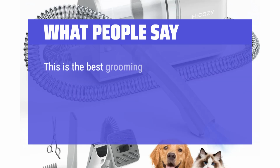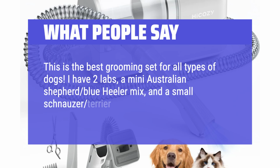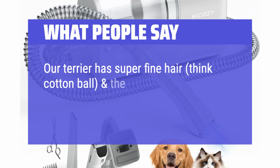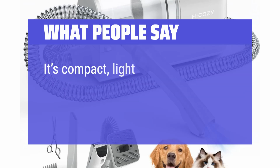What people say. This is the best grooming set for all types of dogs. I have 2 labs, a mini Australian Shepherd Blue Heeler mix, and a small Schnauzer Terrier mix, and it works great on all of them. Our terrier has super fine hair, think cotton ball, and the suction of the vacuum makes clipping her hair so much easier than using just clippers. It's compact, light, and not loud at all.